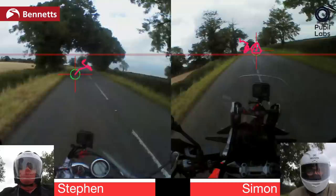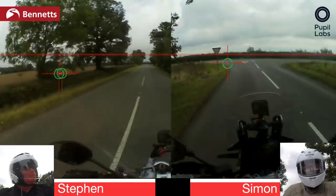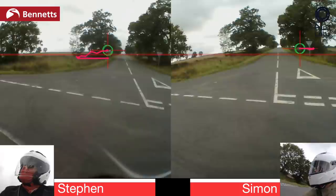And then here we come up to a T-junction. Again, I don't think Steve quite knows there's one coming, but as soon as he twigs it, my eyes are darting backwards and forwards, but as soon as he sees it, he starts looking side to side as far as possible. And then we spin it round. And then for the next section, we're accelerating away from that T-junction, heading back down the road.